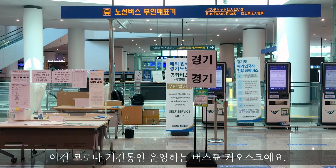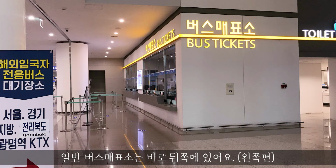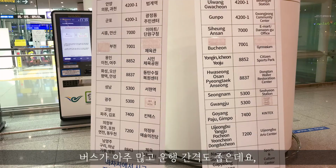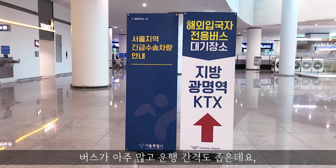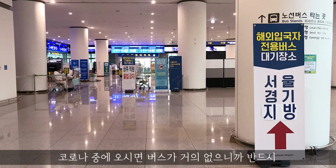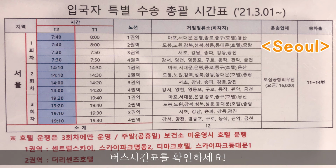This is the new bus ticket kiosk that was set up for Corona. The usual bus and subway ticket station is just behind. There are usually lots of buses and rail links that can whisk you away from the airport quickly and conveniently. But if you come to Korea during COVID-19, there are only a few available bus services. So check this bus timetable.